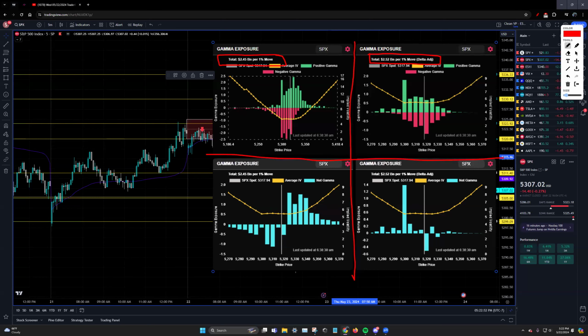Gex flip is, yes, thank you. Matt remembers. I don't know if Matt is new or not. If that is, good on you. It's basically when the dealer portfolio changes from negative gamma exposure to positive gamma exposure. And more often than not, dealers do not like it when their portfolios flip. Why? Because it changes the hedging requirement of the portfolio.